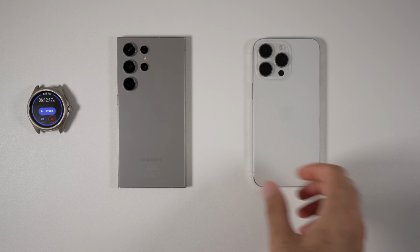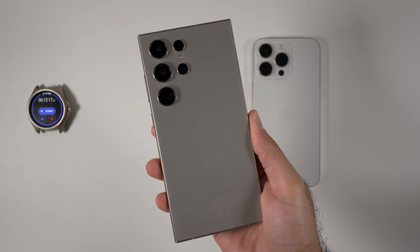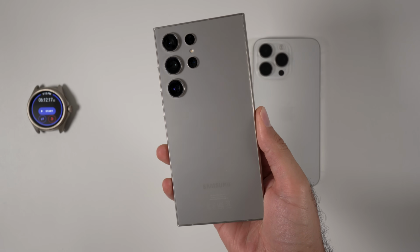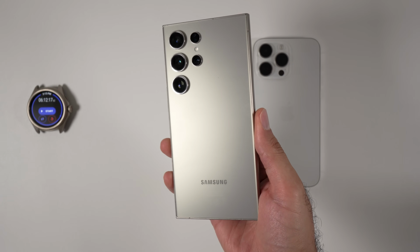It does appear to me that the combination of GPS and 60 frames per second 4K recording made the Galaxy fall behind significantly. While on casual testing like YouTube Shorts, the Galaxy performed better both battery-wise and thermally.